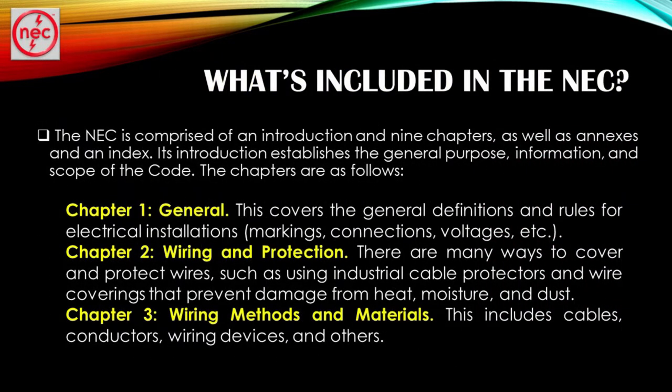What's included in the NEC? It is comprised of an introduction and 9 chapters, as well as annexes and an index. Its introduction establishes the general purpose, information, and scope of the code. So the following are its chapters. Chapter 1, General. This covers the general definitions and rules for electrical installation, like markings, connections, voltages, etc.